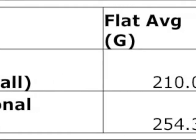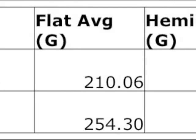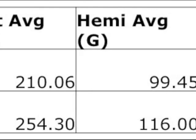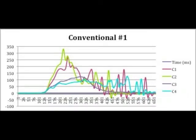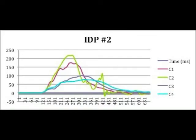The overall results for the flat anvil for conventional helmets was 254 Gs versus 210 Gs with our padding installed. Using a hemispherical anvil, the average for the conventional helmet was 116 Gs versus 99 Gs received with our helmet.